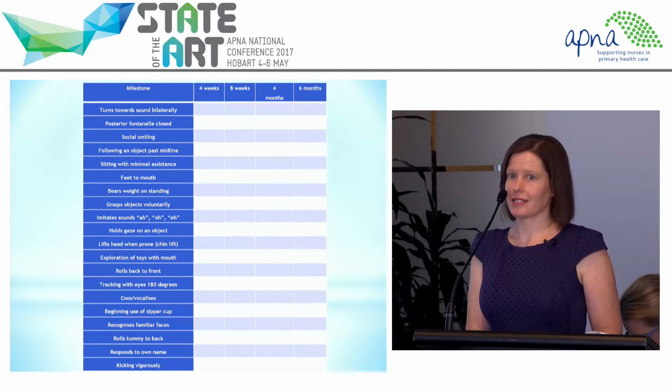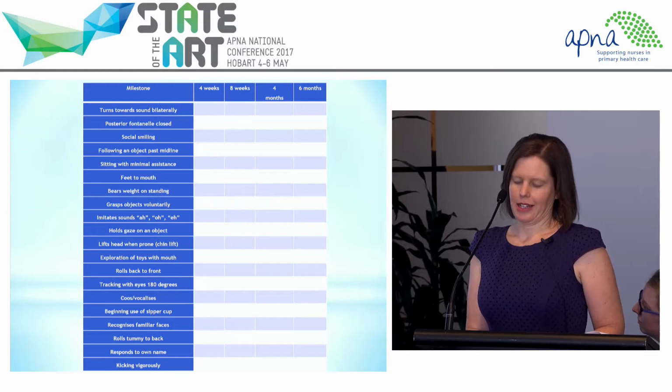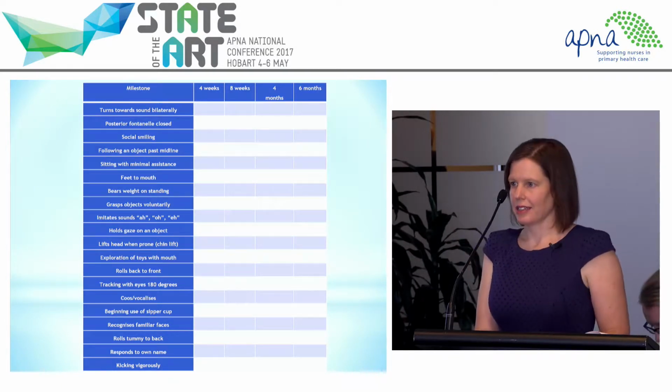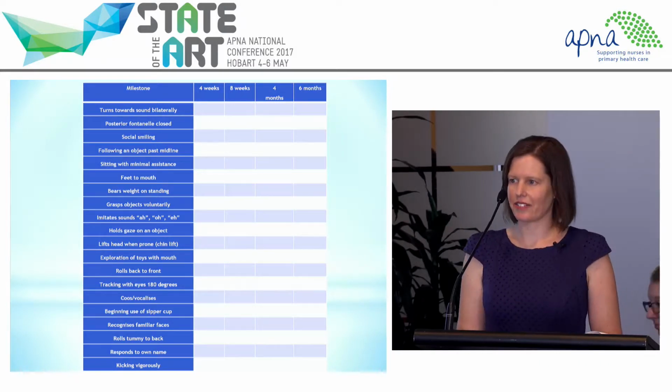Yep, so at around 4 months. And rolling tummy to back. Yes, that one's 4 months. That's the one we tend to see first.